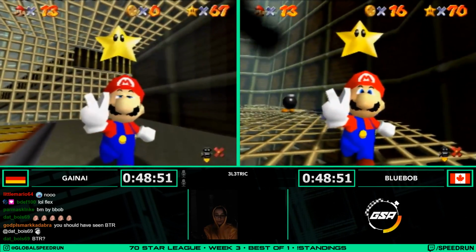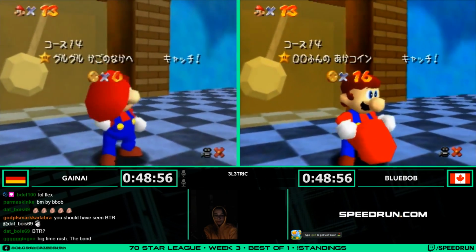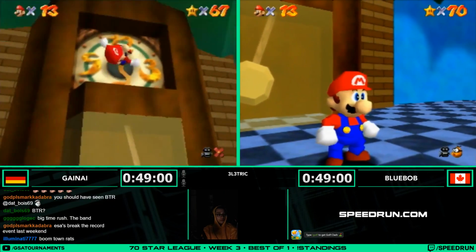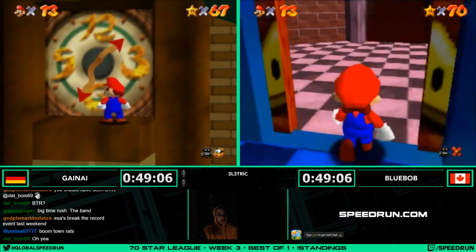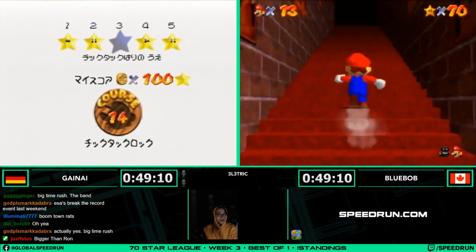Gainai with nice execution on roll into the cage. That one's so satisfying to pull off because you're doing a dive at a certain angle to where Mario just slides right past the cage. But if you do it wrong, like you don't have enough speed, for instance. Oh, Gainai having to wait an extra clock cycle because he fell off. It's a little unfortunate.